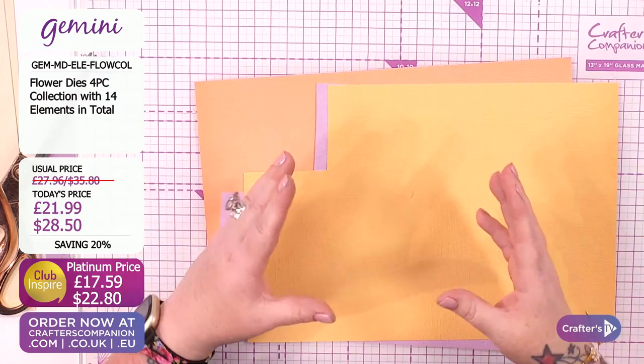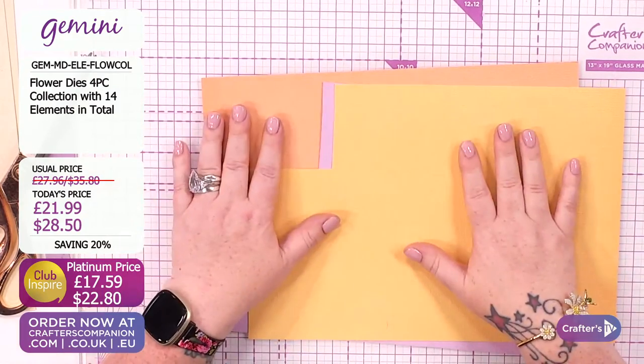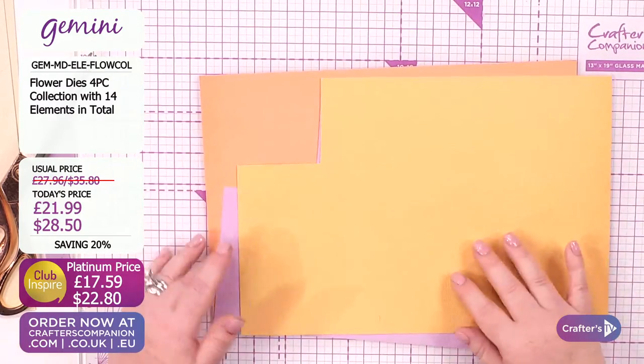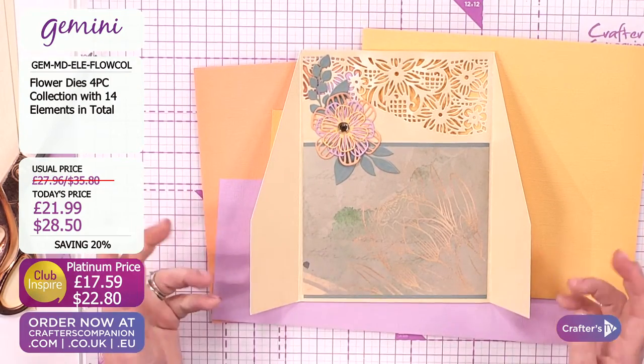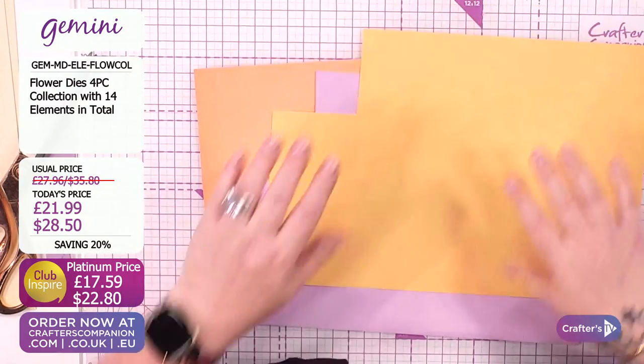So it's all from the Sunflower collection. But if you're using the Country Lane, you know that all the card in there is going to match all the papers. So you don't need to worry that I've picked three that you might think actually clash. But if I bring that one in, you've got that beautiful flower there. It looks absolutely lovely with those three colours on there.